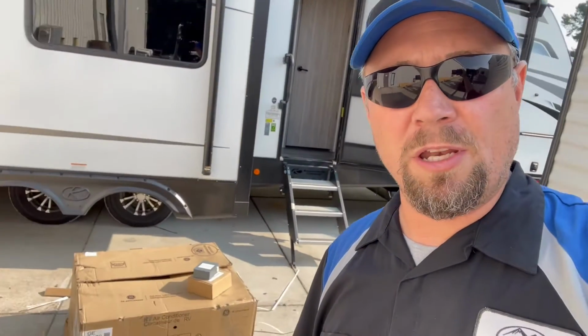So now I've got a customer who's leaving on a trip, brought me an air conditioner. Took them 2.5 weeks to get an air conditioner from GE, and now I can't help them. So what's the solution? The solution is that little box you see right there. That is a Dometic 3-button thermostat. Dometic and GE have the same 6-pin plug. So I'm going to throw one of these thermostats on here to get them going, and then let them battle it out with GE.